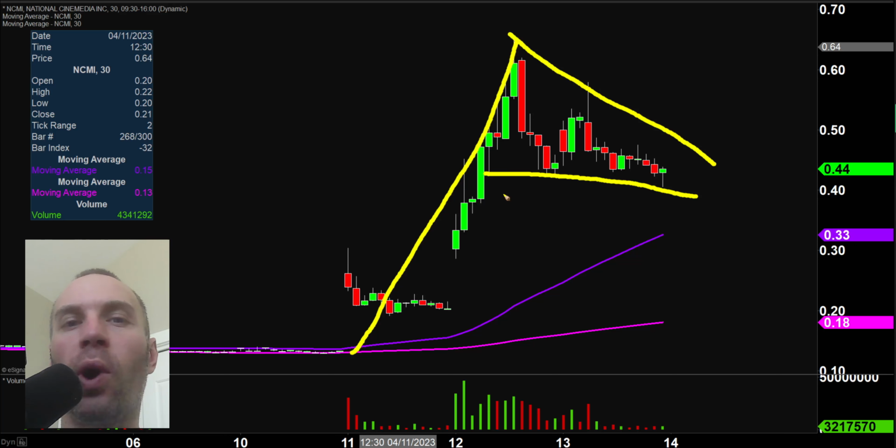So bull pennant. Now the one difference here is this is more of a broader picture bull pennant, whereas Tesla, think about it, that was a very narrow term bull pennant. I mean, we were talking about just the past couple of hours. Here we're talking about basically the past couple of days. So a little bit of difference there. But yes, at the core, if you want to just paint with a broad brush, we have ourselves another bull pennant pattern. So if you like bull pennants and you like penny stocks, here you go.